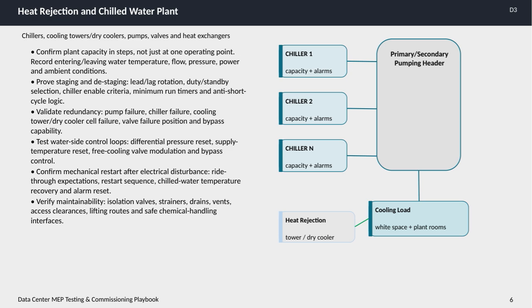First, it's important to confirm the plant's capacity at multiple operating points, not just one. This means recording data like entering and leaving water temperatures, flow rates, pressure, power consumption, and ambient conditions. This helps us understand how the plant performs under varying loads.